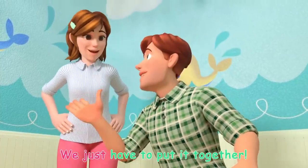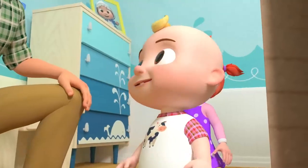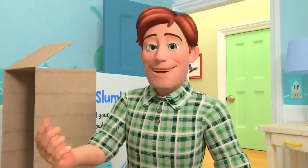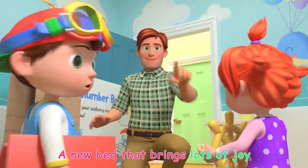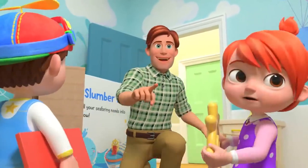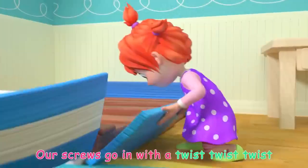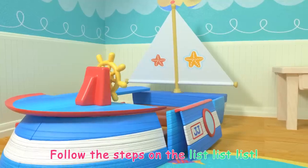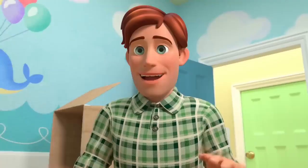JJ, we just have to put it together. Let's build a bed for our big boy. A new bed that brings lots of joy. Our screws go in with a twist, twist, twist. Follow the steps on the list, list, list.